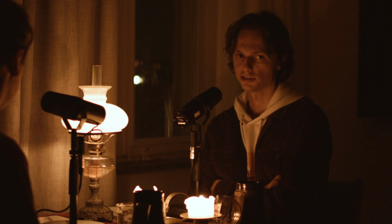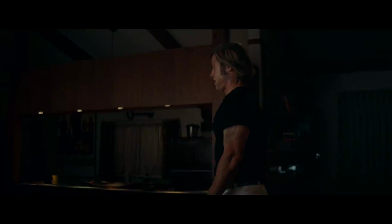I agree, but I can only guess. I couldn't find anything about it. But it certainly looks like a puppet. Again, it's cut so fast, so it kind of works. But if you really look at it, it kind of looks like a dummy.